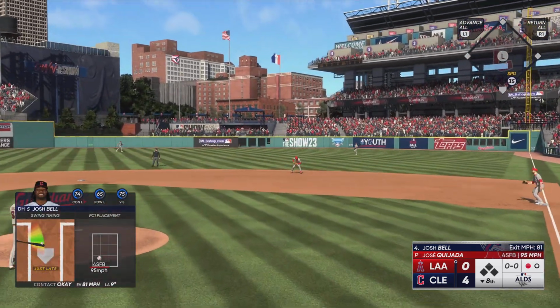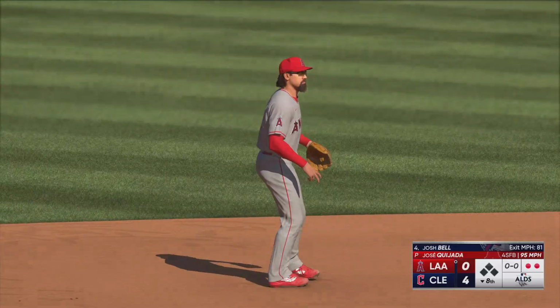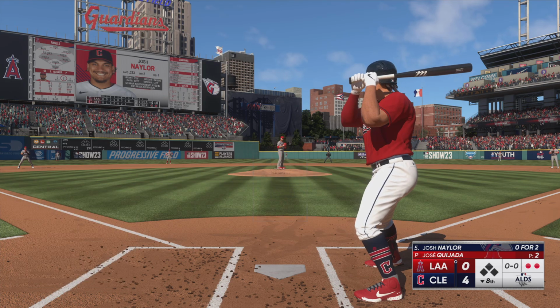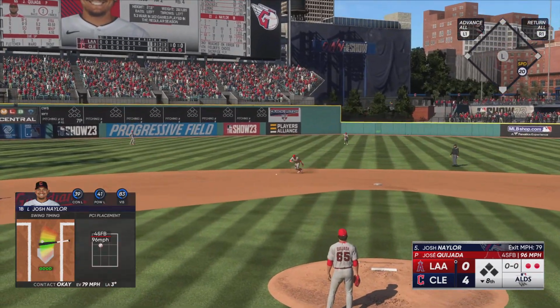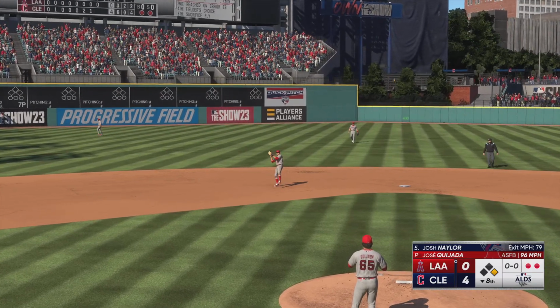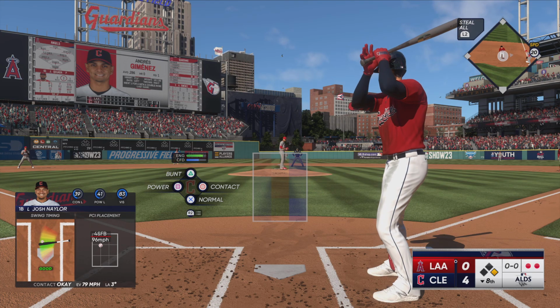Line drive. Two up, two down. The first baseman. Two outs, bases empty. And now it's Josh Naylor. Up the middle. He dives, but he can't make the catch. That leaves him without a throw. He's in safely, and now there's a runner at first. Two outs, runner at first.